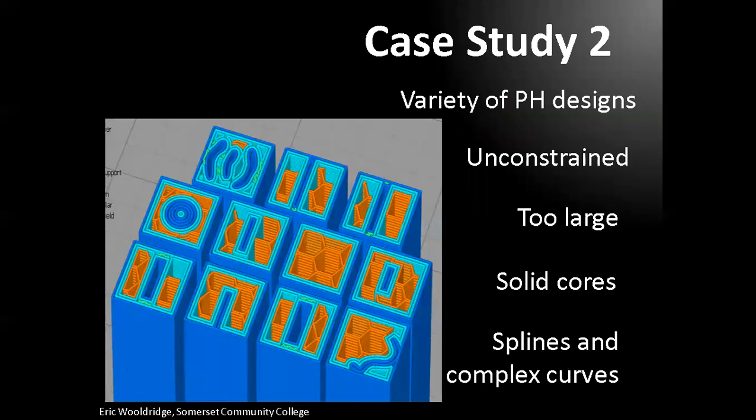Case study 2, let's try more complex shapes. In this case, we tried the same shape that we were doing. We also tried some complex curves that were even unconstrained. We did rings of phantom holes to create internal cores. We also experimented with what our limits were in terms of overall size. At what point do we cross the line when suddenly our printer can actually make the hole? And you can see different variations of the designs we did.